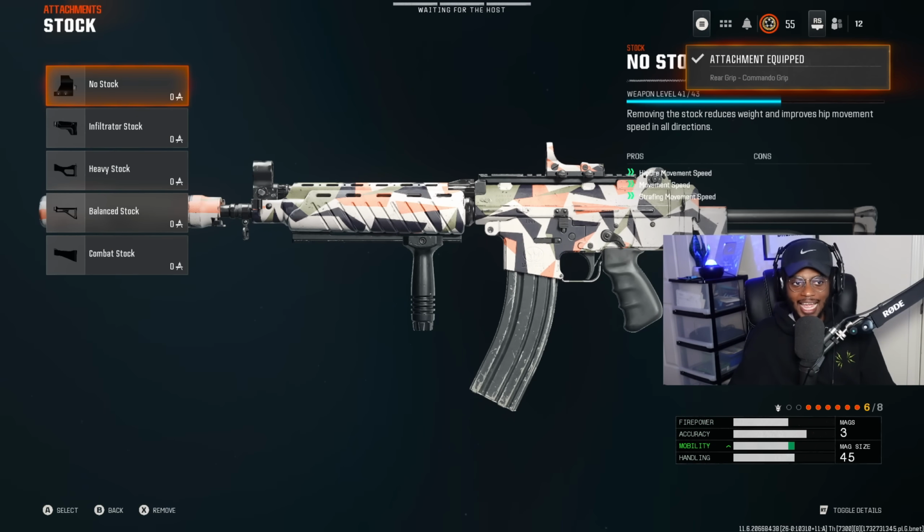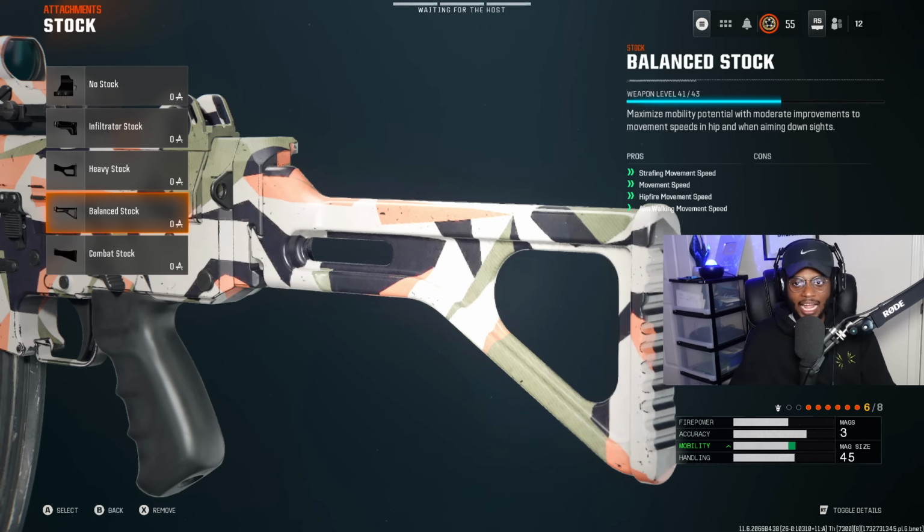For the stock, I highly recommend putting on the balanced stock on the KRIG. This is going to be fantastic, improving everything we need at those close and medium ranges. We have improved strafing movement speed, hip fire movement speed, and aim walking movement speed. Amazing. You're going to find out why in the firing range.